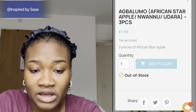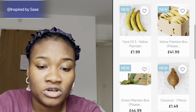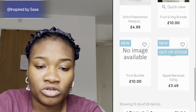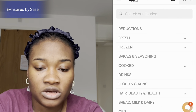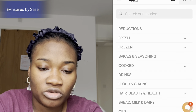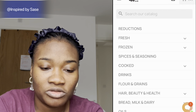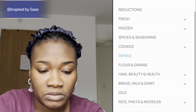It was £1.99 for 3. So you can do the math yourself. £2 for 3 agbalumo that you can get in Nigeria. But again, it does not help anybody to start doing conversion and checking how much it would have cost in Nigeria. We are not in Nigeria, we are abroad. So this is the price abroad. We need to live with it, or else we start looking for how to ship things in.